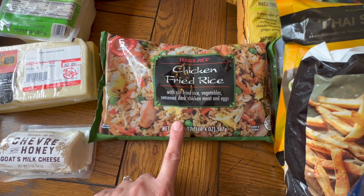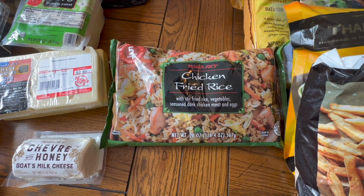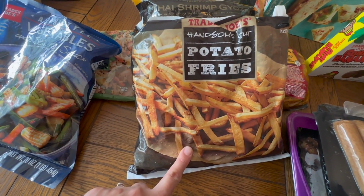Also picked up a package of the chicken fried rice. I was looking for the Japanese fried rice, but they were completely sold out. My kids love these hand cut potatoes. They are really good. They taste like fresh, hand cut fries. So I picked up a bag of these for the week.